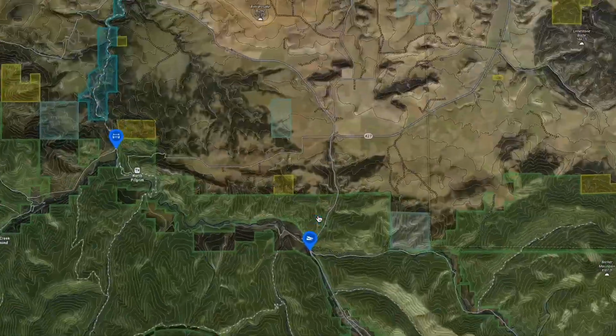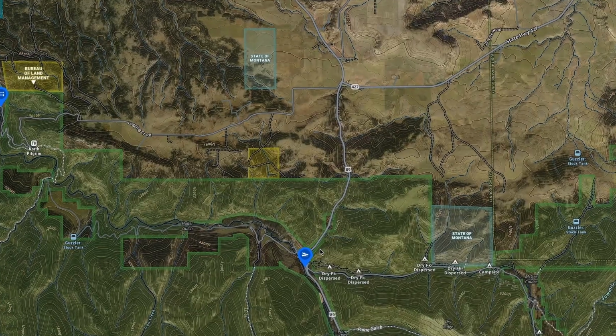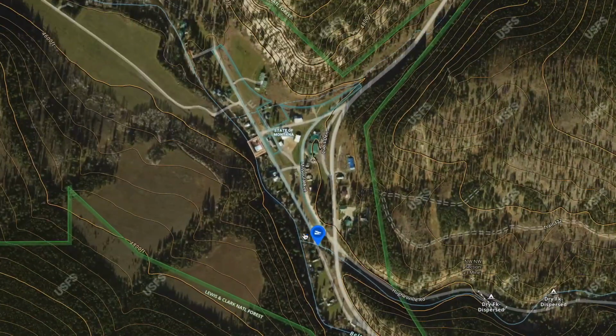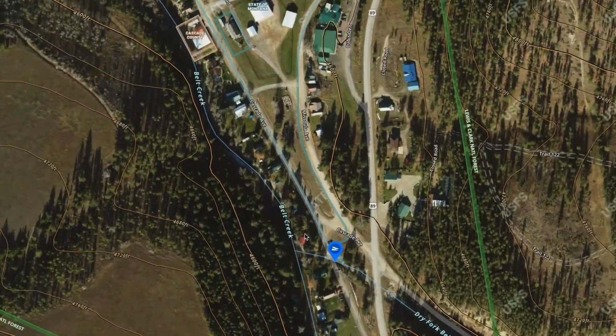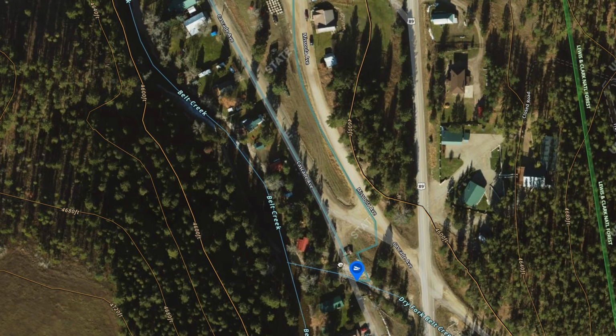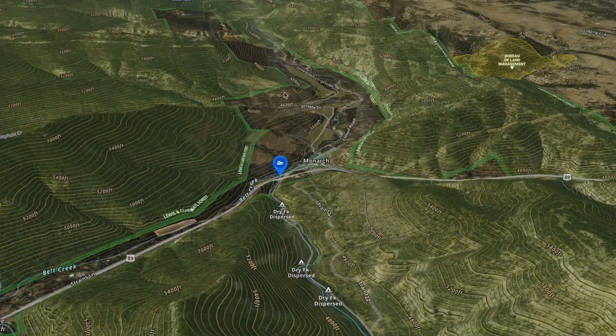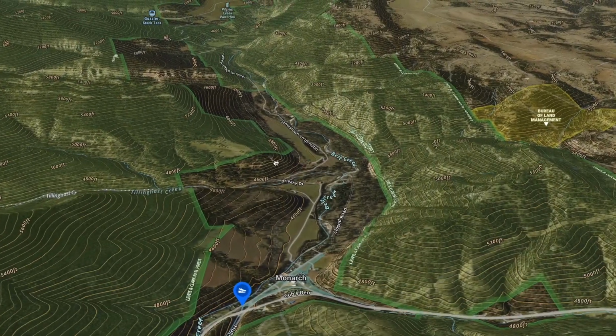We put in at an undeveloped access site in Monarch, Montana. There's just a steep bank with some riprap off the end of a road going down into the dry fork of Belt Creek, and then it's just a few yards down the dry fork of Belt Creek to the confluence with Belt Creek. The put-in's in a quiet little neighborhood, so please be respectful of the neighbors and the private land nearby.